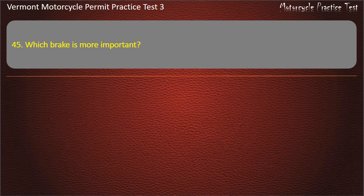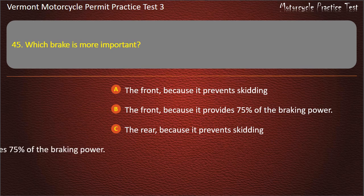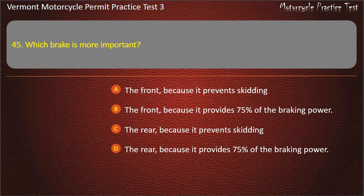Question 45. Which brake is more important? The front, because it prevents skidding. The front, because it provides 75% of the braking power. The rear, because it prevents skidding. The rear, because it provides 75% of the braking power. Answer. The front, because it provides 75% of the braking power.